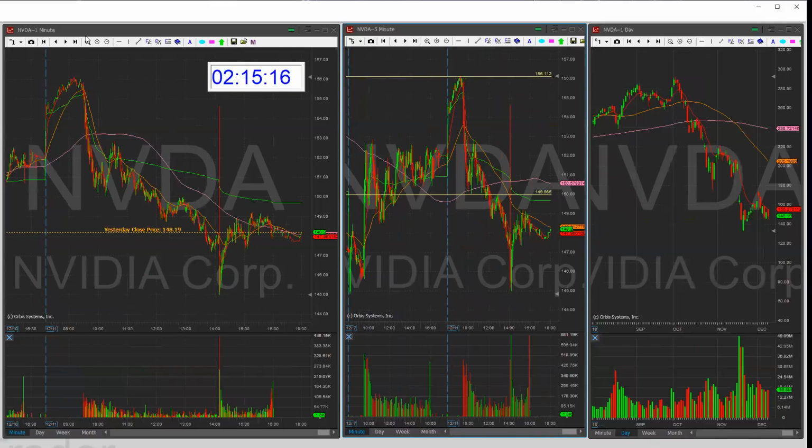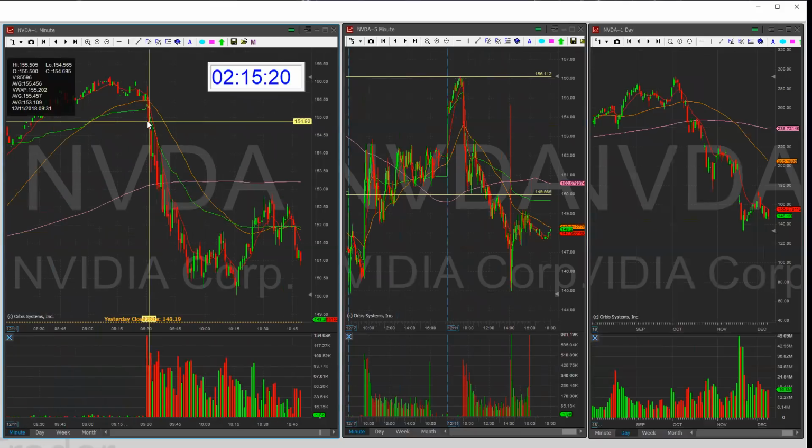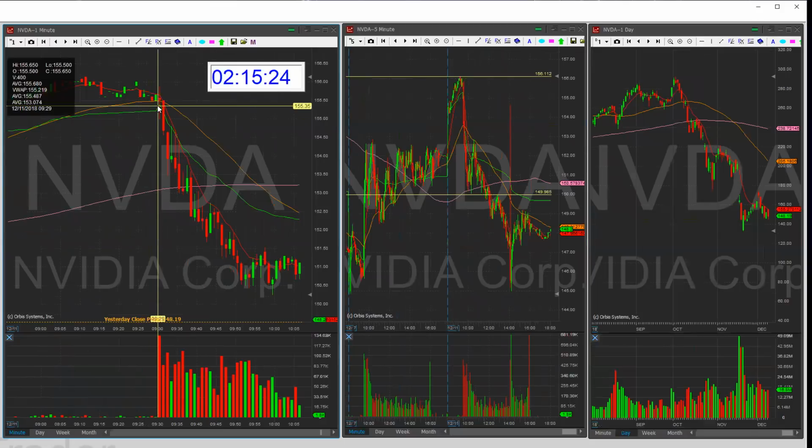How did it open today? Let's take a look at how it opened today. How the hell did I miss this when I called it so good? 9:30 candle. It opened as a doji, right? So definitely can't take it here.